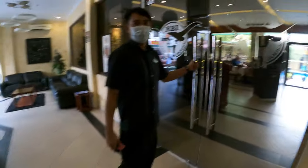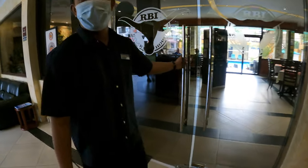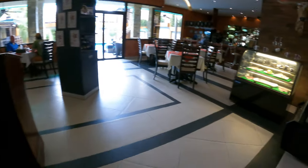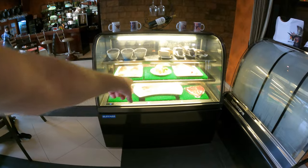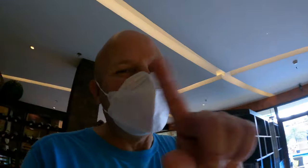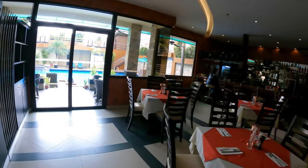Here is the RBI Steakhouse. Wow. I love it. Our popular dish here is our steak. Ooh, yes. Yeah. Oh my gosh, look at this, you guys. Look at that. Is that a T-bone? Oh my god, what does that cost? Well, you guys can look that up online if you really want to see. But check this out, it's got a nice little bar.